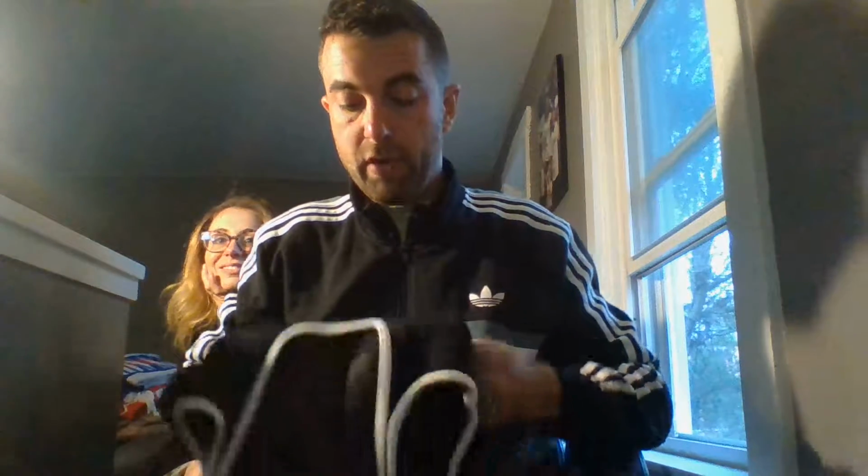Sadly, this was not tall enough for my lovely wife, but long enough, whatever you want to call it. This is a beautiful Ralph Lauren bathing suit. The only word that could come to mind is chic. I know that's kind of a QVC term, but it really is. It's like knit. It's beautiful.